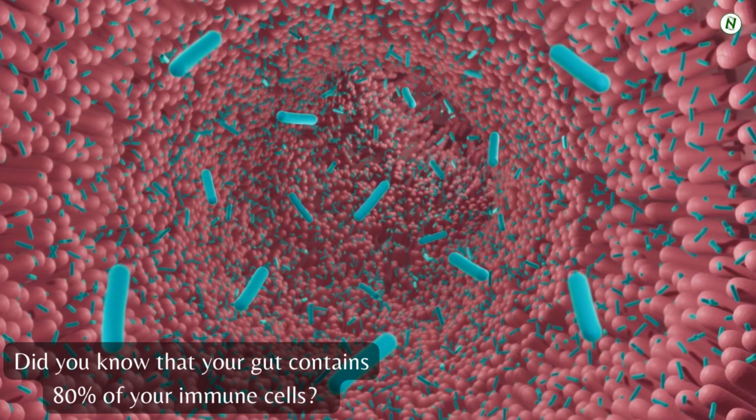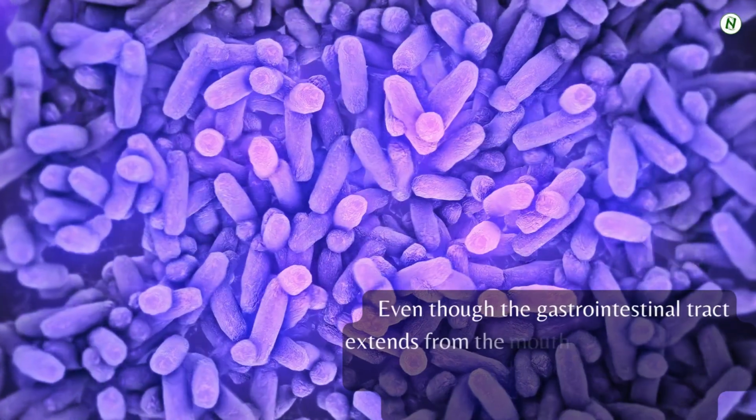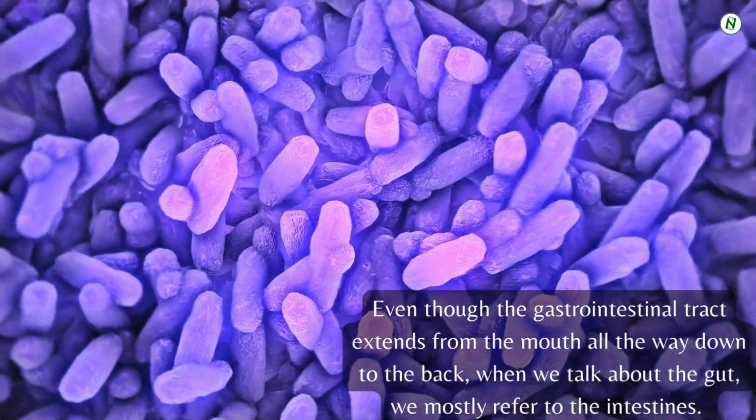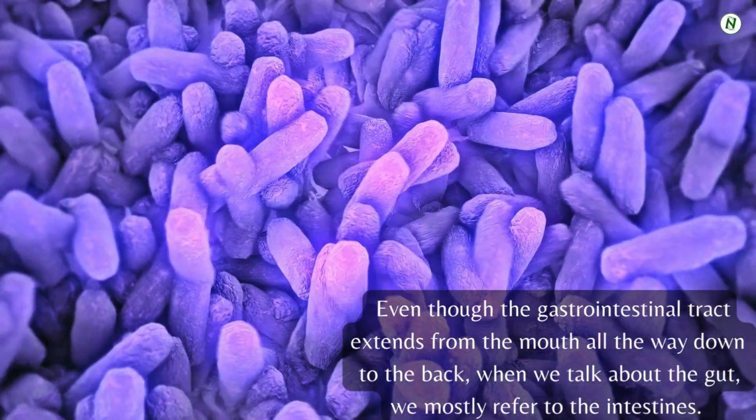Did you know that your gut contains 80% of your immune cells? Even though the gastrointestinal tract extends from the mouth all the way down to the back, when we talk about the gut, we mostly refer to the intestines.